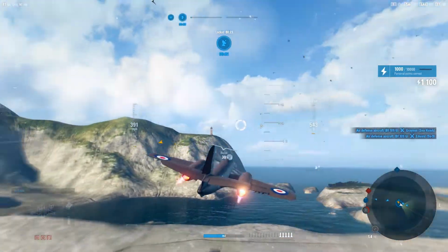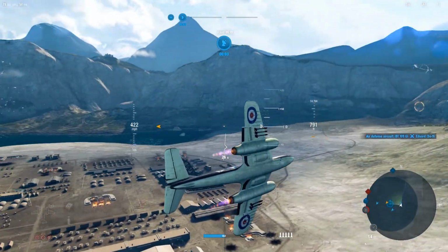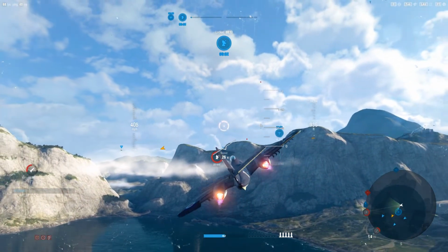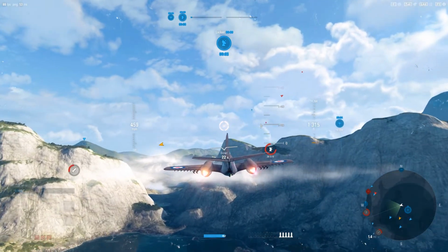And you can see just how effective the guns were on there. I think that plane lasted 1 second. Okay, so we've got that base. And I would suggest we head right on over to the other command base. What do you think?